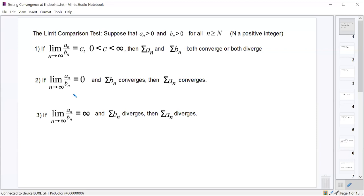And the one in the numerator, if the one in the denominator diverges, then the one in the numerator also has to diverge. Meaning that the one in the numerator is growing more quickly than the one in the denominator. And if the one in the denominator diverges, then the other one must diverge, in fact, more quickly than the other one. So that is called the limit comparison test.